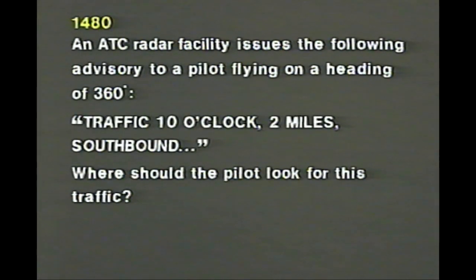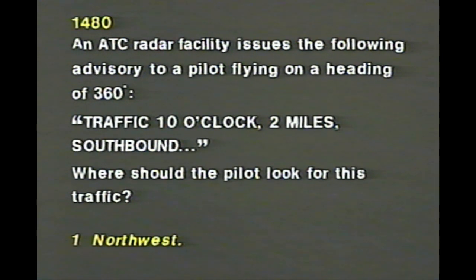Question 480. An air traffic control radar facility issues the following advisory to a pilot flying on a heading of 360 degrees. Traffic, 10 o'clock, 2 miles, southbound. Well, initially we'll just look at the beginning of the problem. It says we're on a heading of 360 degrees. Well, we know that is north. They've told us, if we're heading north, that our traffic is off at our 10 o'clock position, which would be to the left, which would be northwest of us. See if we have an answer that fits it. We do, number 1.